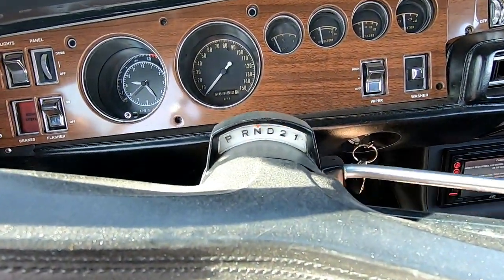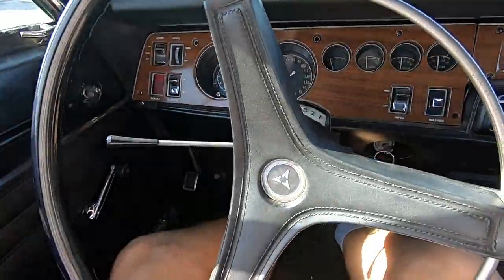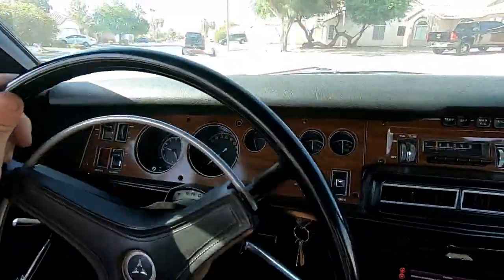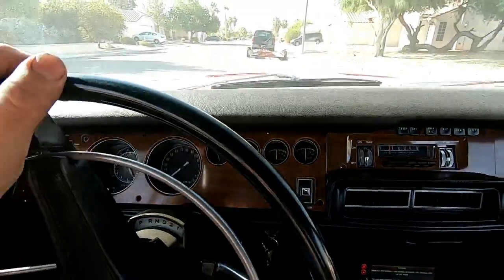So I'll put it back in drive. We're going to have to feel for it since the indicator's way off. Where's Sammy? We have to look out for Sammy. Oh, missed it. There we go. See, the indicator's way off. We're in between D and 2 right now.